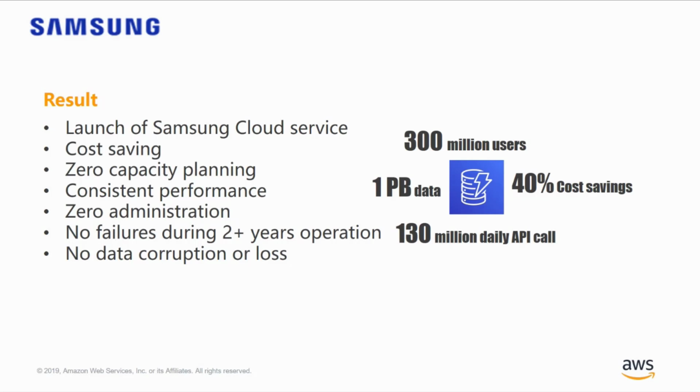It serves more than 300 million user requests, 130 million daily API calls, and more than 1 petabyte of data with zero capacity planning and zero administration. They have not seen any failure or any data corruption in their 2+ years of operation running a massive-scale workload on DynamoDB. Switching to DynamoDB also helped them reduce cost by 40%.